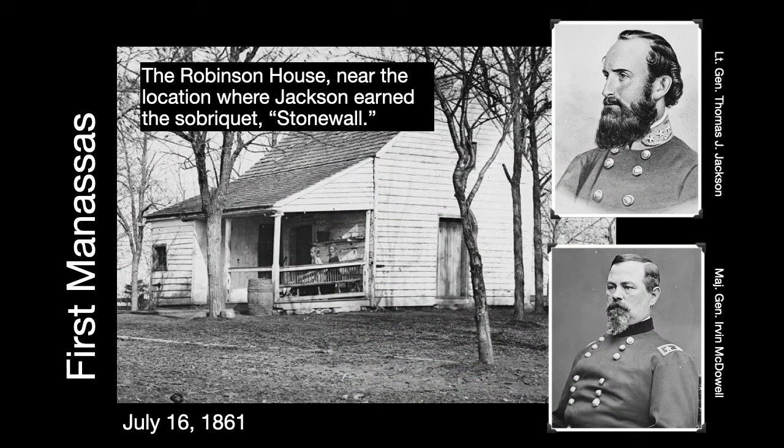That was the only picture I could find, a period picture from the time of the Battle of First Manassas. That house was called the Robinson House, and it was near the spot where Stonewall Jackson got his nickname Stonewall. The story goes that there was a Confederate brigadier general named Bernard Bee. He had been wounded, I think it was a stomach wound from a Union shell, and he was going to die. He's not going to live through the Battle of Manassas.